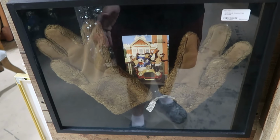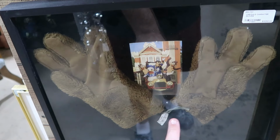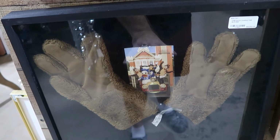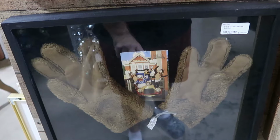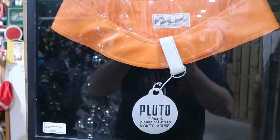Here's some super duper really rare items. You have Chip and Dale character gloves. You can see Chip and Dale and the gang in the backside by the engine truck, but you have the actual gloves that were used. $3,250 there.